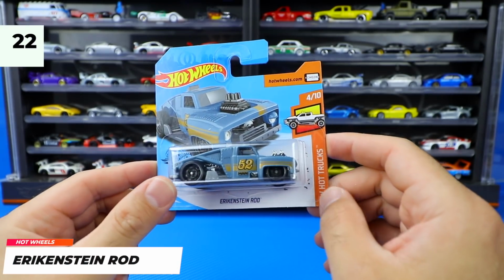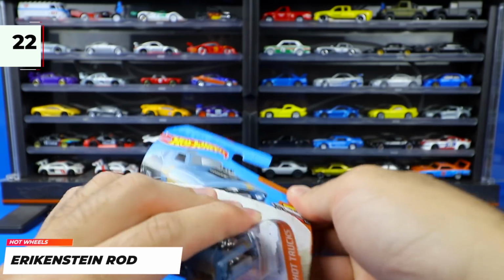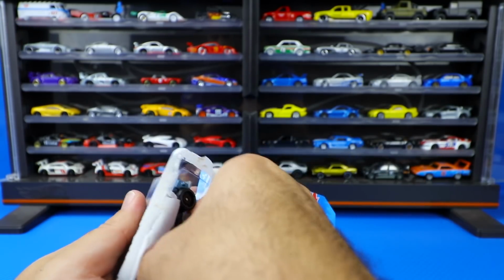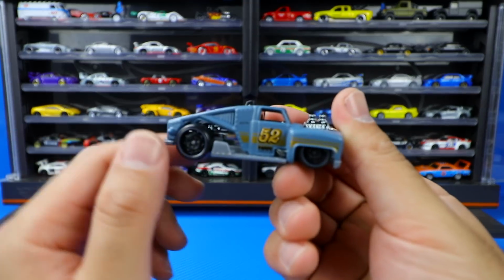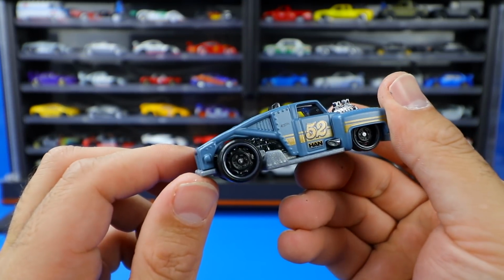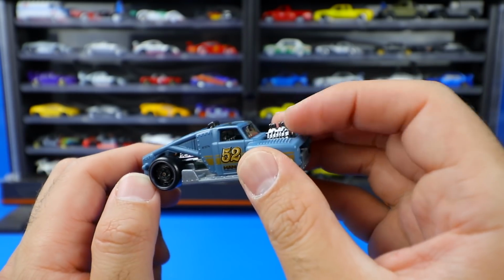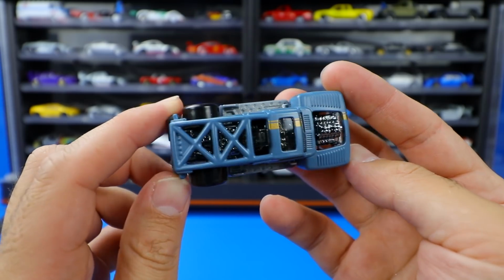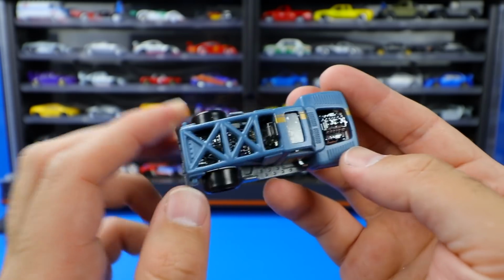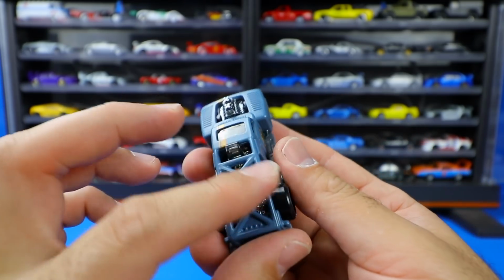Rod from the Hot Wheels Hot Trucks series, one of the coolest customized trucks that we've seen come to the Hot Wheels lineup in a long time. And just look at all the cuts and details. This is definitely a highly detailed casting, especially for a mainline. You can see how they've got the engine in a titanium chrome look, and that's all continued right through the interior and underneath all this part right here. So we can see the complexity of this casting.